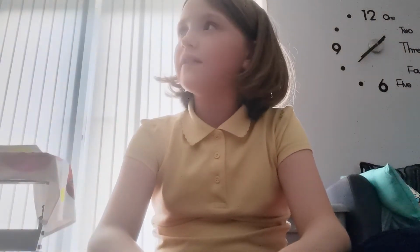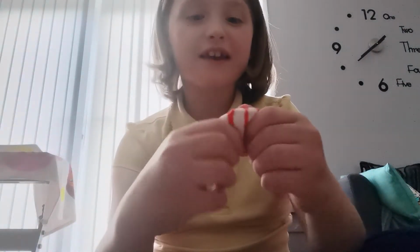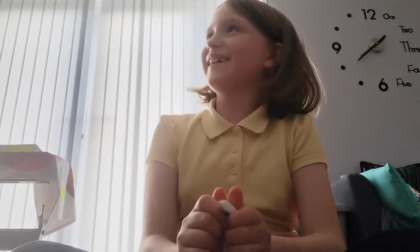And also for Easter, instead of getting lots and lots of sweets and chocolate, we did get some chocolate. Mum and Tal, move out of the way. We also got squishies! It's a mermaid. The mermaid is being floppy. Look, she's being floppy.